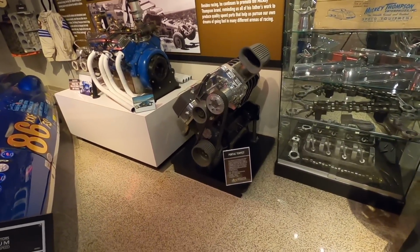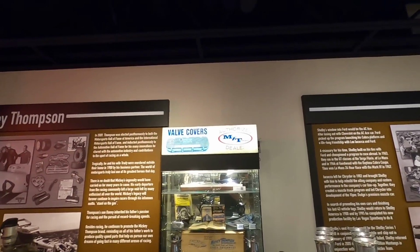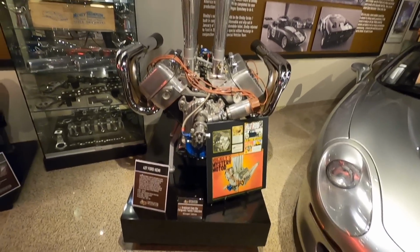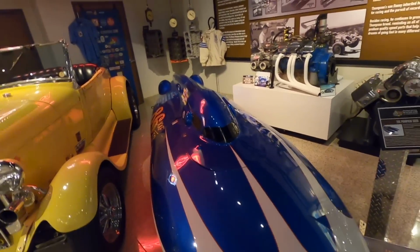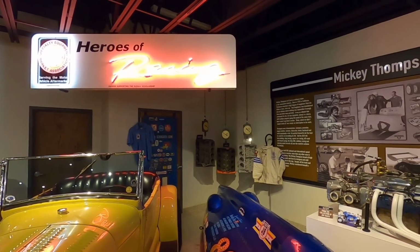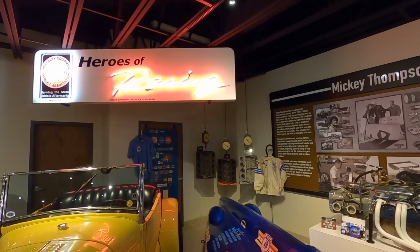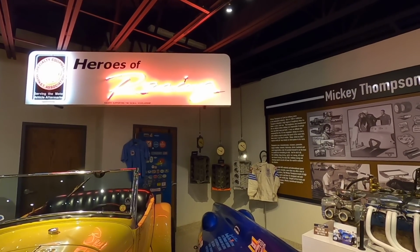Pontiac Tempest engine. I think, yep, that's a Mickey Thompson setup. Oh, this is a bunch of Mickey Thompson stuff. 427 Hemi. Mickey Thompson, of course. Magnesium cylinder block versus cast iron versus aluminum. It looks like the magnesium weighs about a quarter of what the cast iron one does.